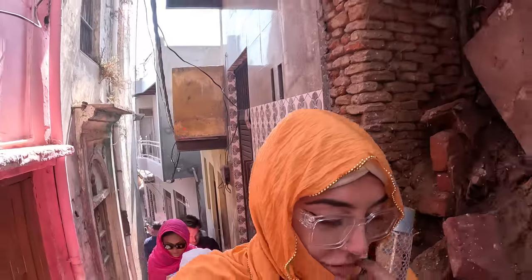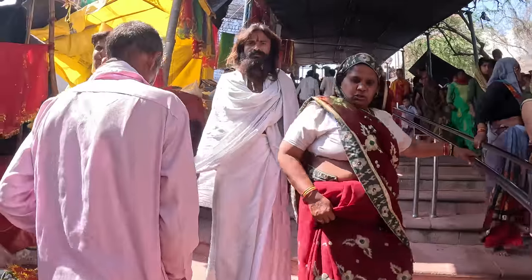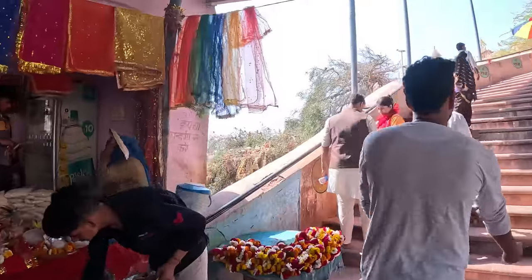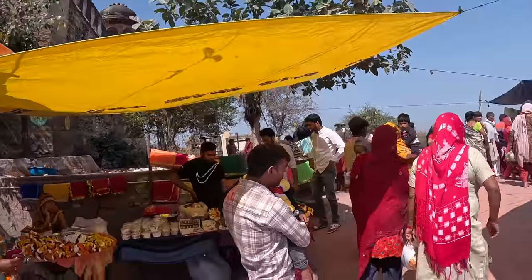We're now in a really narrow little stairway. Look how it looks like. And like I said, we're on the way to the temple, which is really high up. And we see a lot of people who are colored already with paint on them. So I think we're gonna enter the area where it's all happening. But look here, guys, how beautiful this place is. Oh my god.